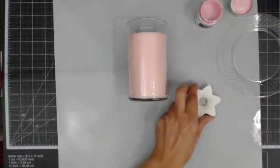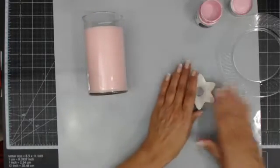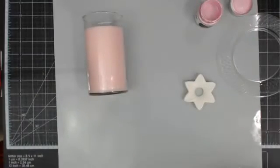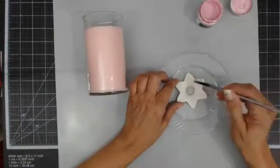And y'all know I'm going to end up messy because I'm using paint. And of course, I thought I was prepared. Let's see. I don't have anything laying here that I can put under it. We'll just clean up as we go. It's all good. And just give this a quick coat. Actually, we'll just use the plate. A quick coat of the pink paint.